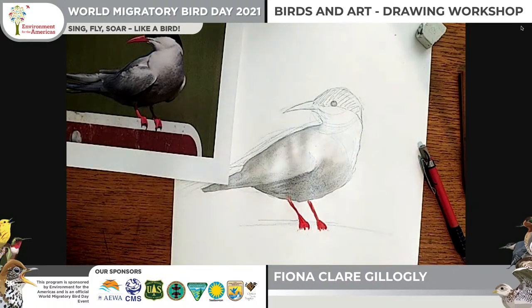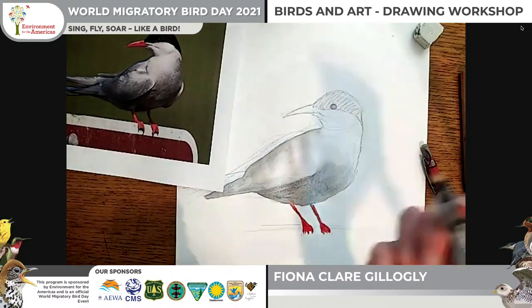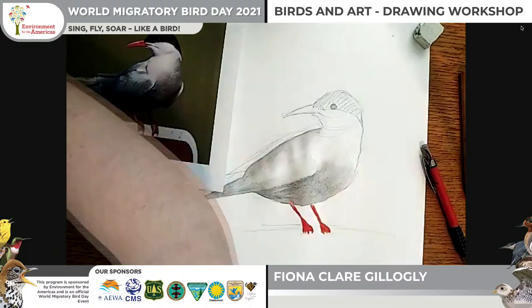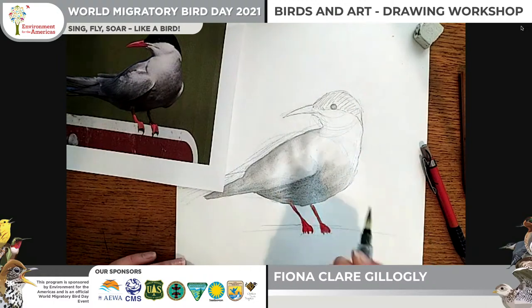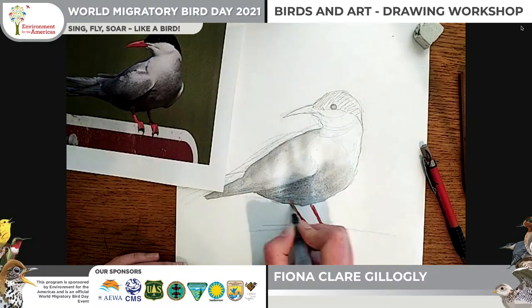All right, so now while I still have some of that red color mixed, I'm going to move on to the beak. It's still a little bit wet. Might let it dry a little more. Yeah, I'm actually gonna let it dry a little more before I do that. This paper doesn't absorb water as quickly, so the paint is still a little bit wet.